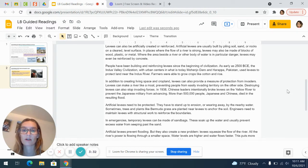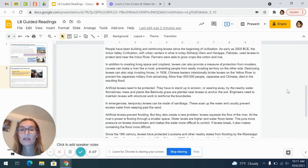Levees can also be artificially created or reinforced. Artificial levees are usually built by piling soil, sand, or rocks on a cleared, level surface. In places where the flow of a river is strong, levees may also be made of blocks of wood, plastic, or metal. Where the area beside a river or other body of water is in particular danger, levees may be reinforced by concrete. People have been building and reinforcing levees since the beginning of civilization.